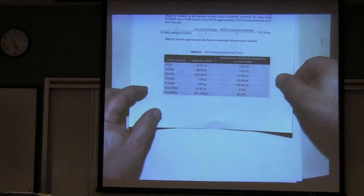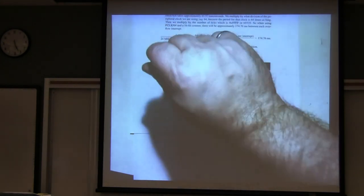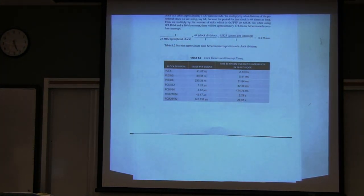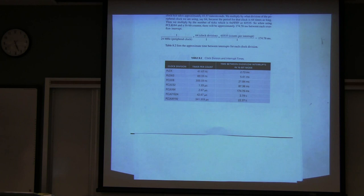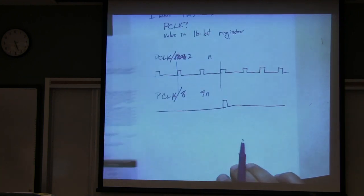Okay, so what's the very least you know? Based on this table, you know you definitely need 16 bits if you do P clock, right? So if you do P clock divided by 2, it'll be less and less and less as you go along, right? So let's look at the formula again.